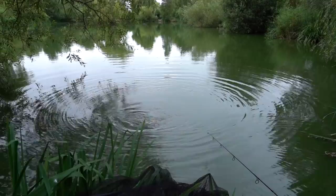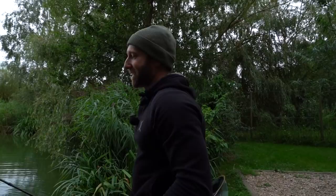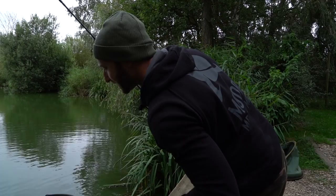You beauty. Get in that net. Oh yes, that is a great start. That will do. Oh yeah. Oh yes, lovely scaly fish there. Brilliant start to the session.